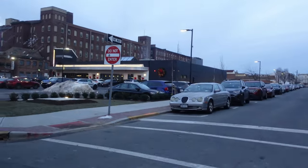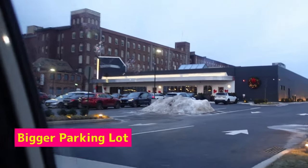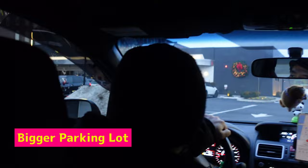Brand new. Look at the giant wreath. Wow. It looks like a mall. Yeah, it looks so good. They took out the Topps Diner sign though. Oh, no, it's on that side.